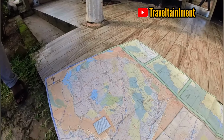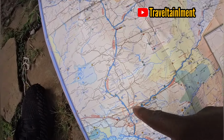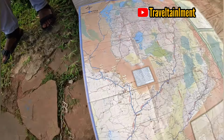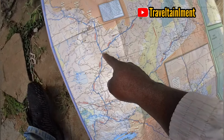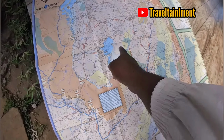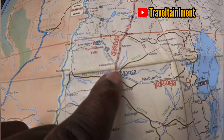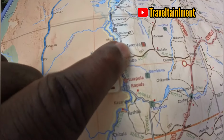Okay, let me show you the path I'm going to take. To begin with, as usual, I came from Lusaka. This is a giant map which was given to me by Trucks Africa. I didn't buy it, it came from Truck Africa. From Lusaka here, I moved like this, came all the way. I was in Zambia, as you can see Zambia there. I came to Mansa. From Mansa, I came to Mwense. That's where I am right now.